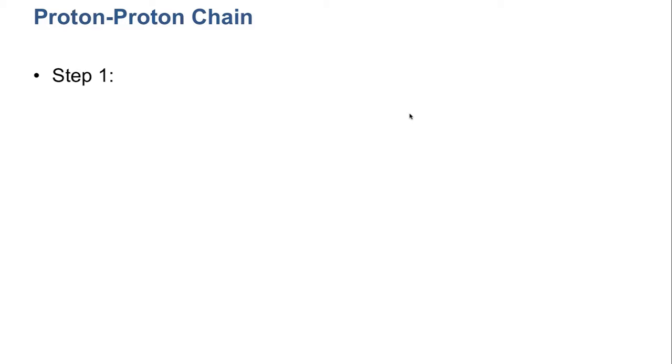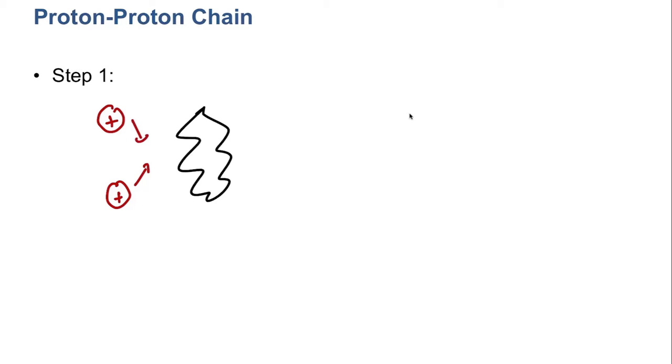The first thing that happens: you've got a bare proton and you've got another bare proton, and you smash them together hard enough, nuclear physics happens, and out the other end comes an atom that has 1 proton and 1 neutron.